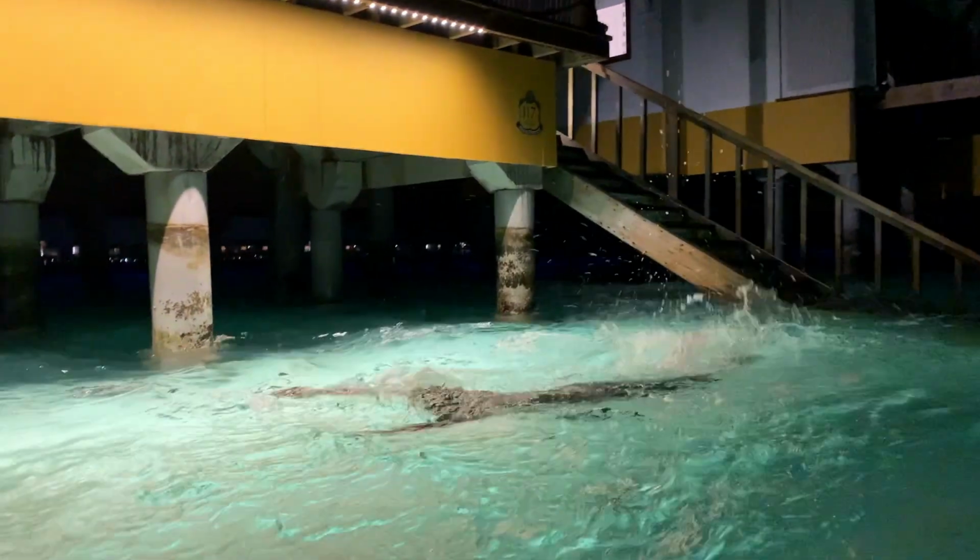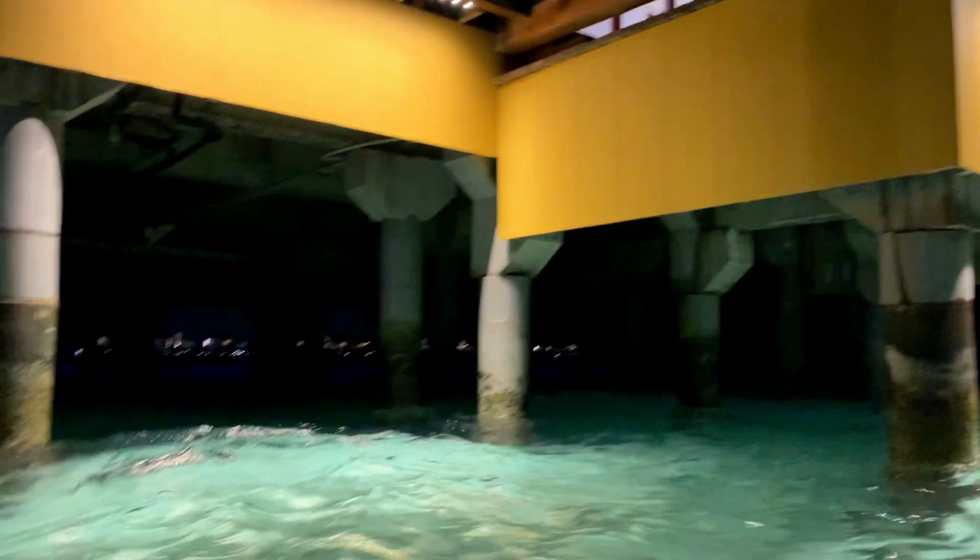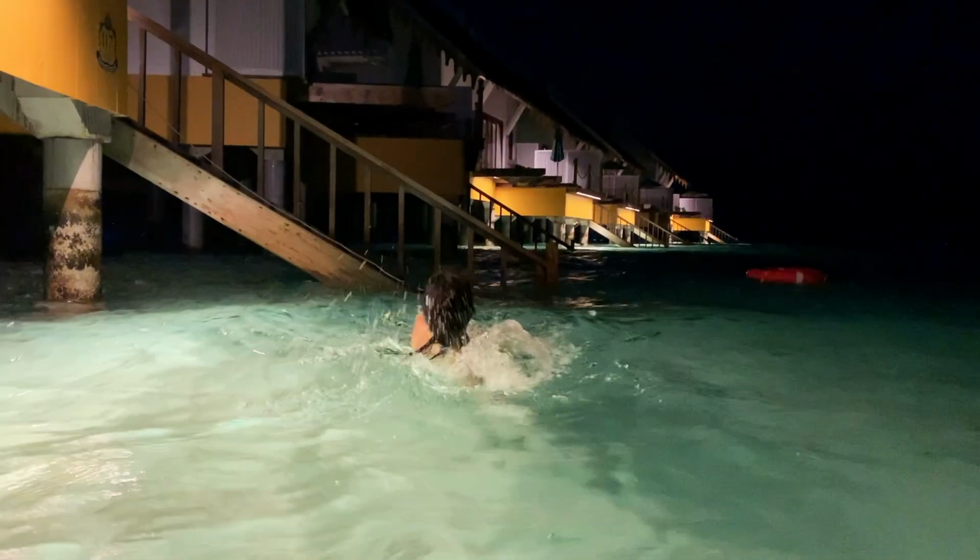Taking full advantage of staying at the overwater villa, and because the water was so warm, took another swim once the sun was down. It was a really exciting experience and I was low-key hoping to bump into a few sharks or so. Well, that did happen, but it was totally worth it.